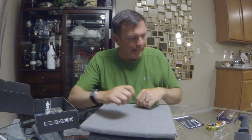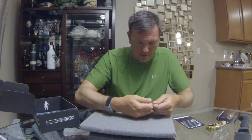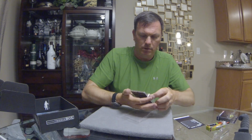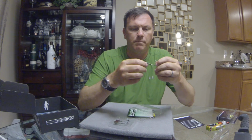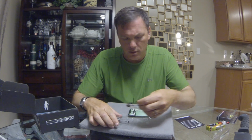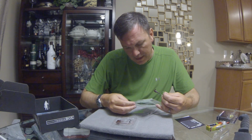And then lastly in here we got the Elite Bullet Heads from Mustad. It's a swim bait jig head. True to their name, the head of the jig here looks like a bullet. Actually, it includes the grease groove for like a lead bullet, but built on a Mustad hook. Big heavy hook on these things, nice and sharp. Got some pretty cool little prism red eyes in this thing. These are brown. This is built on a 4/0 hook, 3/8 of an ounce.